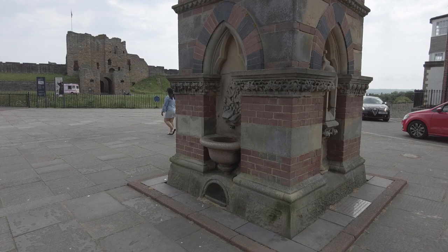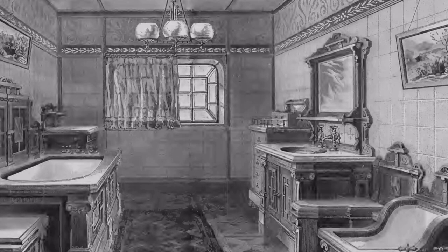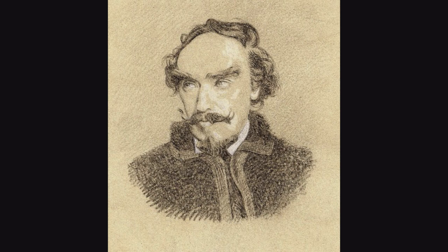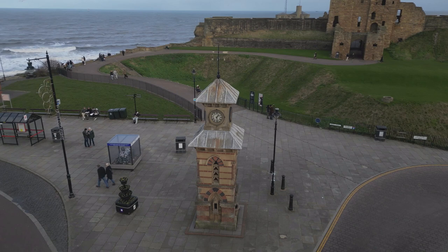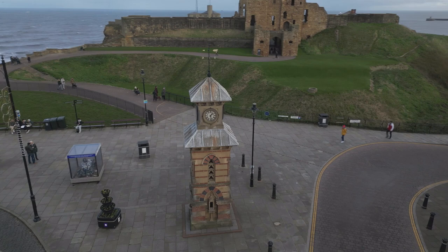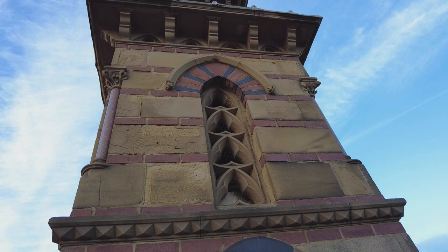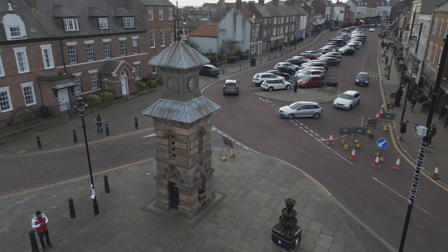Just opposite the entrance to the castle is a Gothic clock tower and drinking fountain. Water was provided to homes in the 1800s, but only for the rich. Money was provided in 1861 by William Scott for the provision of a drinking fountain for the poor. It was designed by Oliver and Lamb architects in a Venetian Gothic style with aspects of Byzantine and Islamic influences to reflect Tynemouth's past as a major trading port. It also reflects Tynemouth's wealth and importance.